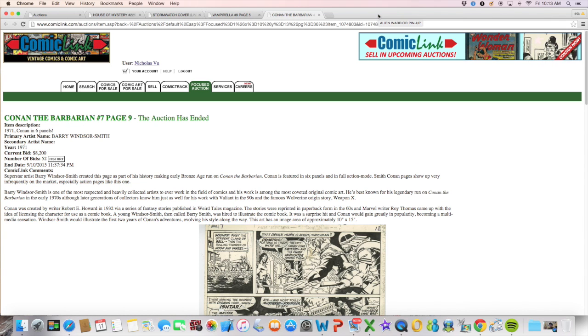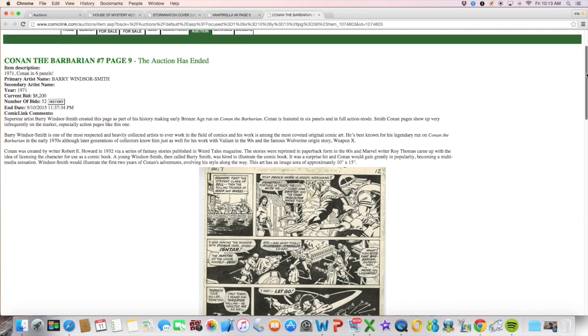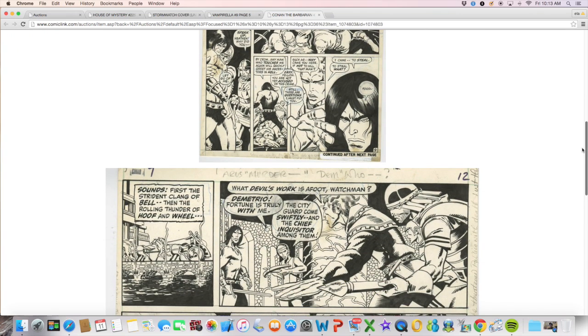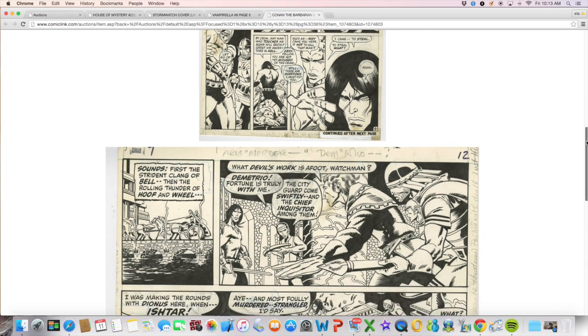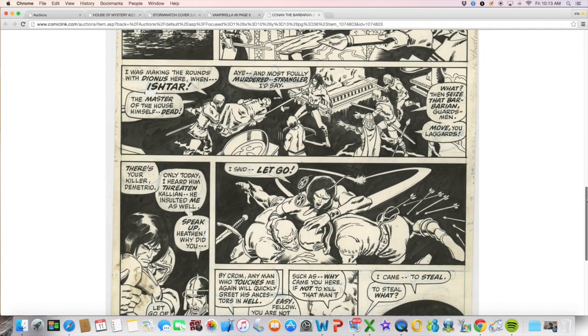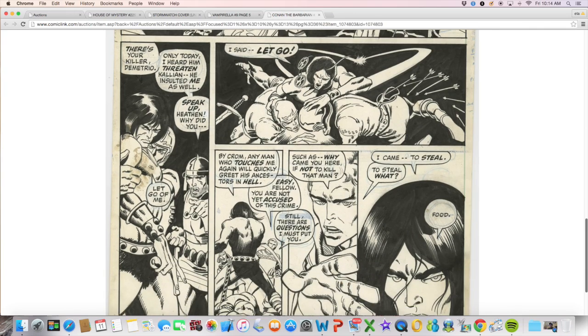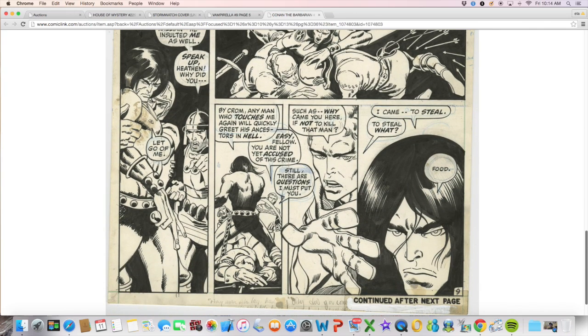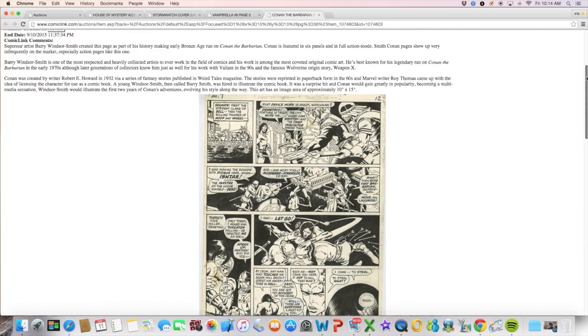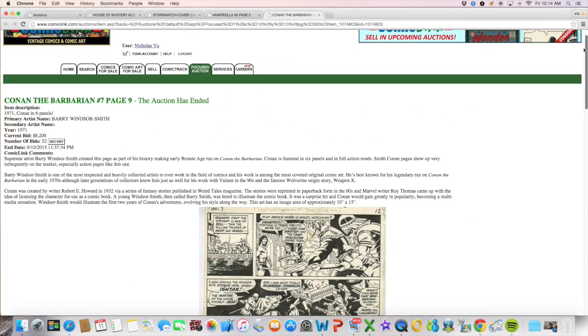Barry Windsor Smith, early Conan, issue 7, page 9, went for 8,200. Just look at this beautiful page. Tons of details. Clean. Beautiful. Look at that. That's great. Classic early Barry Smith. Before his name was Barry Windsor Smith.